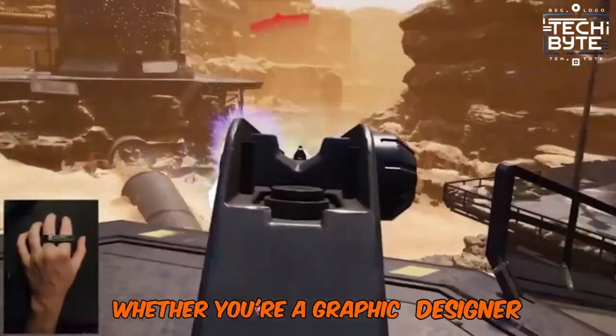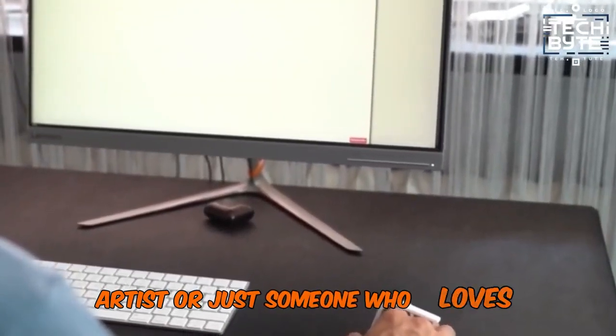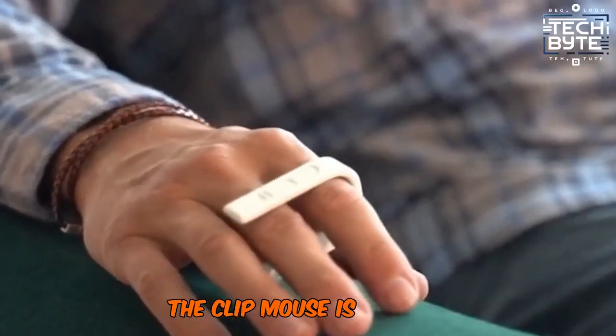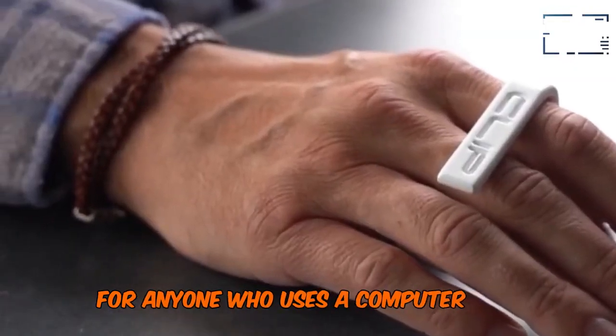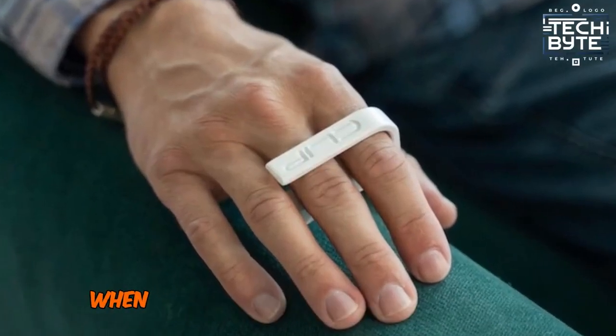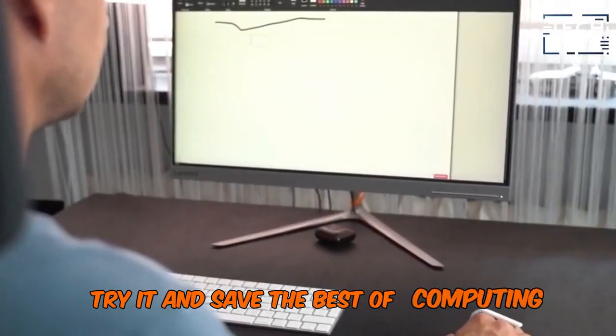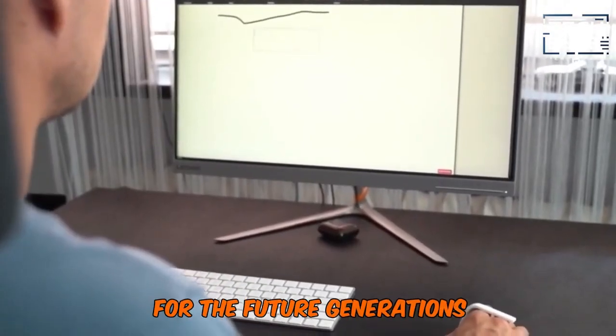Whether you're a graphic designer, gamer, programmer, artist, or just someone who loves to browse the web, the clip mouse is perfect for anyone who uses a computer for extended periods. So why settle for an old-school mouse when you can have a cutting-edge clip mouse? Try it and save the best of computing technology for the future generations.